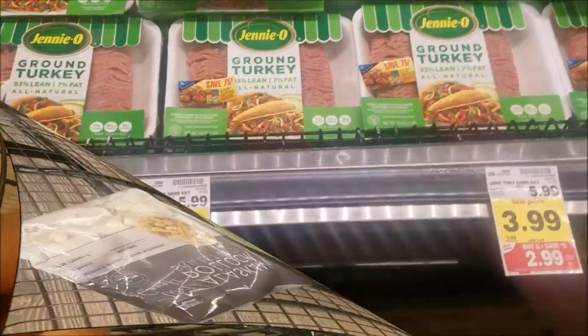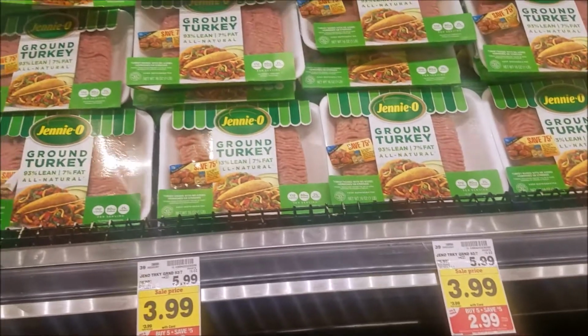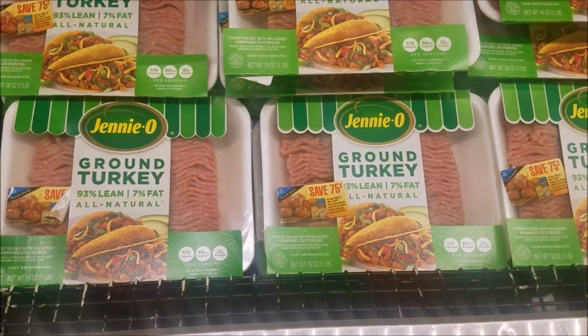We'll have a sale on ground turkey as soon as I start eating ground chicken. They will have a sale too. That's fucking crazy.